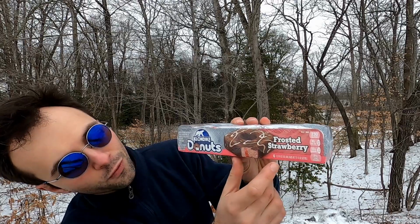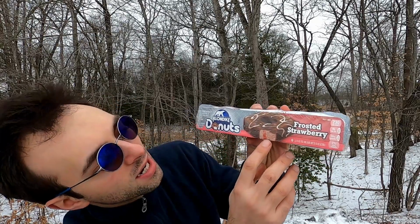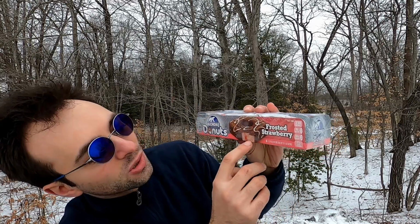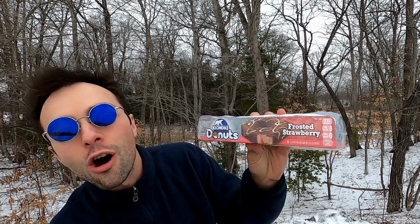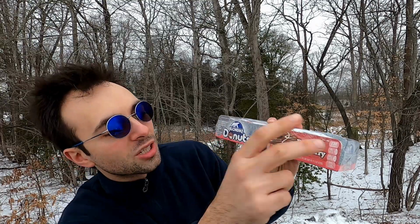So, let's take a look at this packaging. Like I said, I don't know that they make donut things, but apparently they do. It's frosted strawberry. I didn't even know they made other flavors of Klondike bars. Anyways, we can see that there's a little strawberry syrup in there, which is pretty neat. We've got some sprinkles and some other icing on top. That's what we can expect out of this. We will see how it compares once we actually open up.